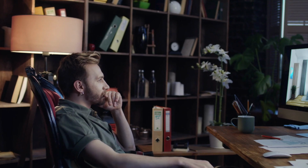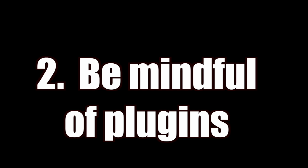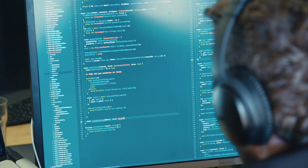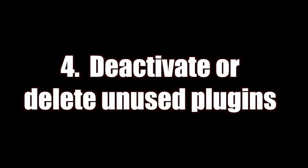One of the biggest and best things you can start doing on the beginner level is compressing your images. A lot of people aren't doing that, and it's killing their site's performance score. Second, be mindful of your plugins. Third, watch out for where those plugin scripts are running. Many times they don't need to be running at all. Fourth, if you're not using a plugin, you should deactivate it or even delete it if you know you won't be using it anymore. And finally, I would suggest having a very light ad footprint.